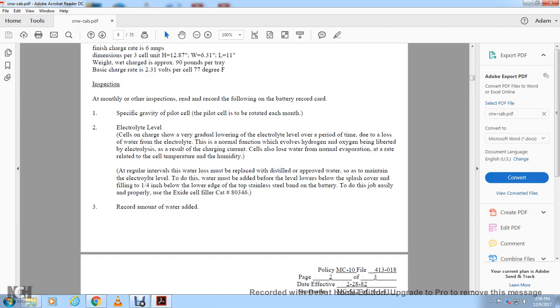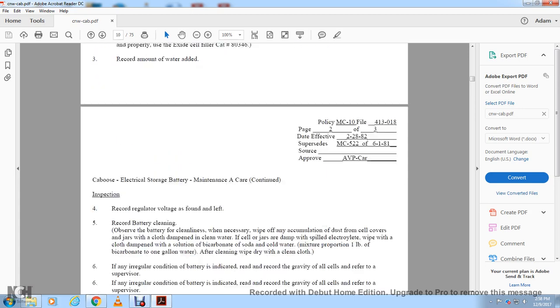At regular intervals, the water loss must be replaced with distilled or approved water so that the electrolyte level is maintained. Water must be added when the level lowers below the splash cover, to a level 1/4 inch below the lower edge of the top stainless steel band at the end of the base band on the battery. To do this easily, use the Exide cell filler, catalog number 80346. Record the amount of water added.